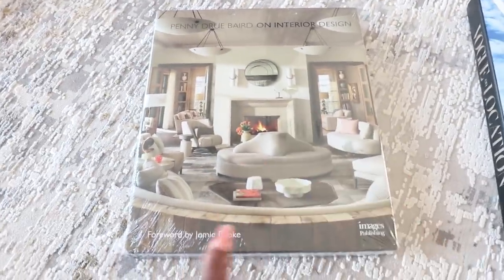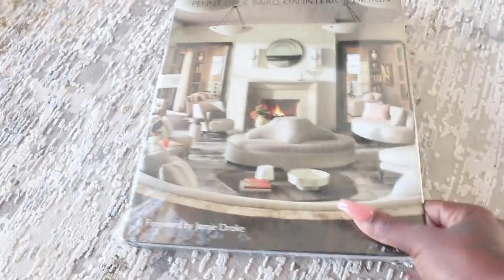So I found this one, and then I also purchased this one. I just love the creamy look overall. I think I'm gonna put this one in my bedroom.